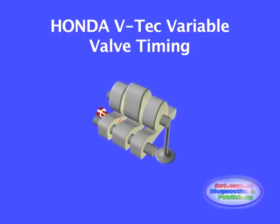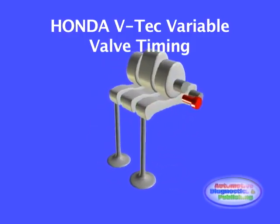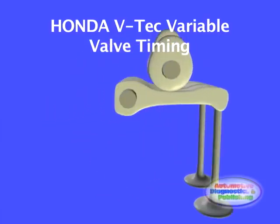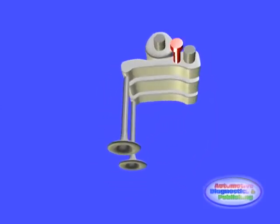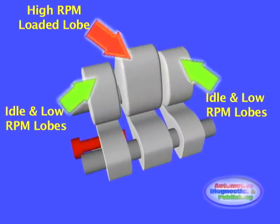VTEC, or variable valve timing and lift electronic control, is a valve timing system developed by Honda to improve the low RPM volumetric efficiency of an engine. This system uses two camshaft lobes and electronically selects between these profiles. The Honda VTEC system has only two lobes as opposed to an infinitely variable valve timing system. So these two lobes control valve open time as well as lift at idle and at high RPMs.